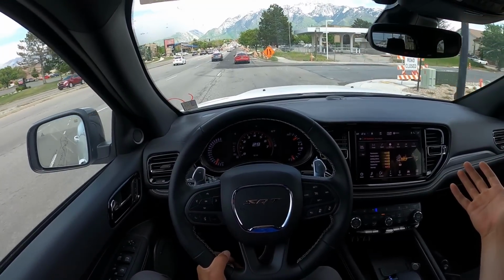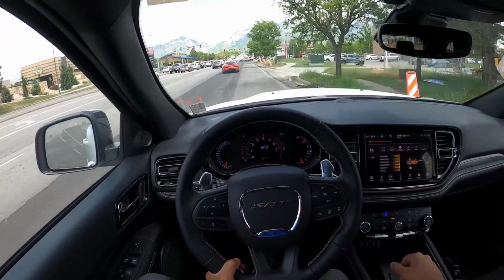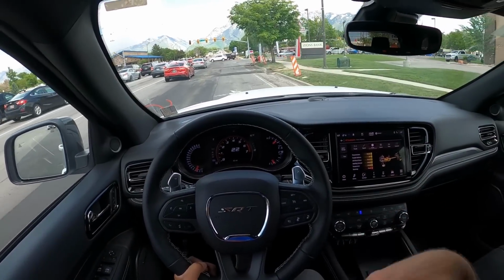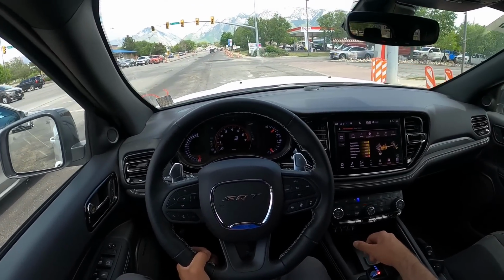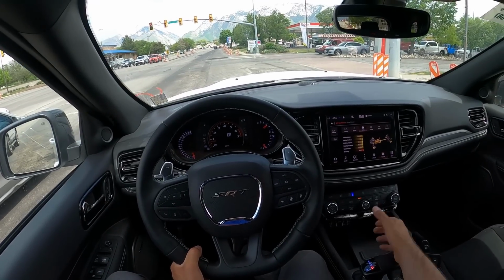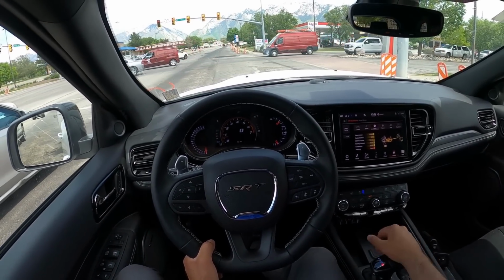Come on, this is the coolest way to haul kids around. What other vehicle can you buy that you can literally completely destroy Mustang GTs and all that kind of stuff at a stoplight, right? And you can also carry a bunch of people around. So let me know what you guys think about the Durango SRT. I think this thing's cool. I do think the Hellcat's more exciting, but it's also more expensive, so you'd hope it would be more exciting.